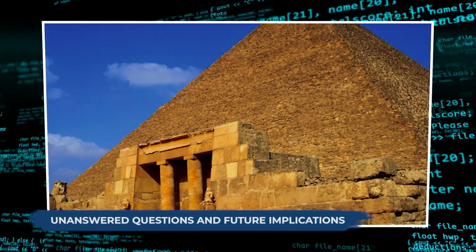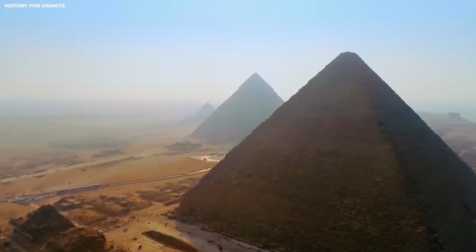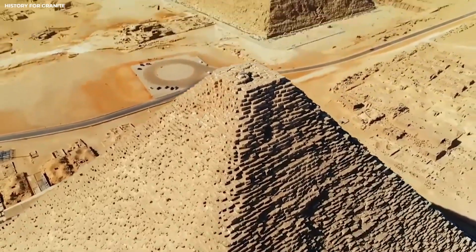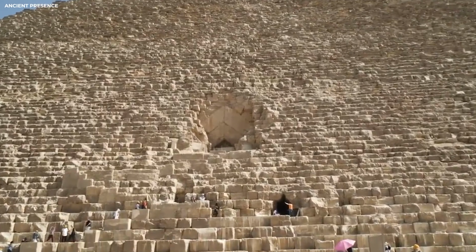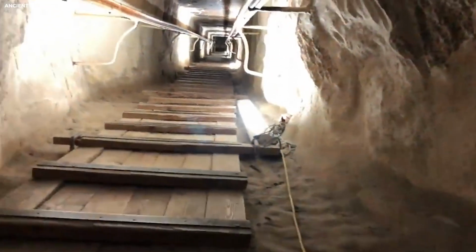Unanswered questions and future implications. The underground city beneath the Khafre Pyramid is full of mysteries. Even with radar scans and studies, much remains unknown. The builders of this massive structure are still a puzzle. The tunnels, spiraling shafts, and chambers show advanced planning and skill. These are not natural formations. They point to a highly capable civilization.